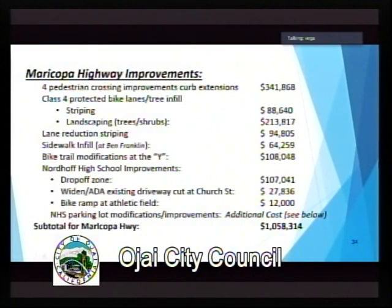The sidewalk infill at Ben Franklin's is approximately $65,000. Bike trail modifications at the Y are actually a lower chunk than I thought. They're only about $100,000. And then there's some Nordhoff High School improvements, although the parking lot modifications and improvements we've discussed recently would be an additional cost that hasn't yet been included in the budget for this project. So the Maricopa Highway improvements total $1 million.